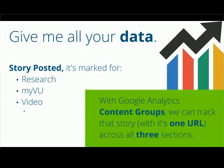So we use Google Analytics content groups for this. And so then in our code, we actually can tell it with the data layer, we can say, this story was posted as part of all of these categories. And so we want to assign all of these Google Analytics content groups so we can easily go into Google Analytics and pull up all the research stories or all the MyView stories. And stories can appear in multiple ones of those buckets, but we can easily see, you know, which areas are doing what they need to be doing.